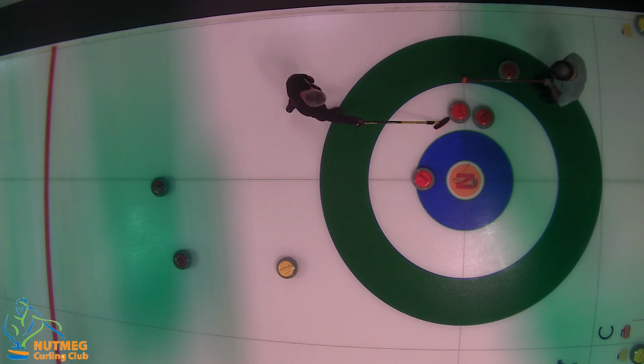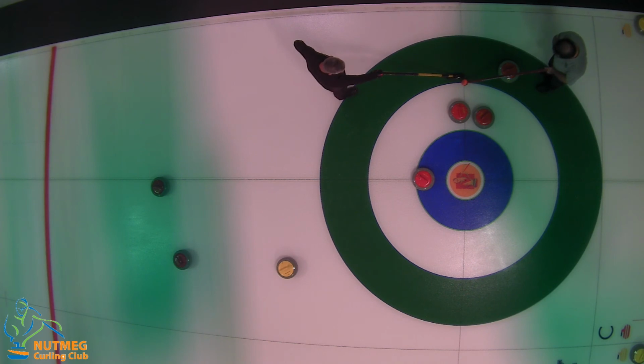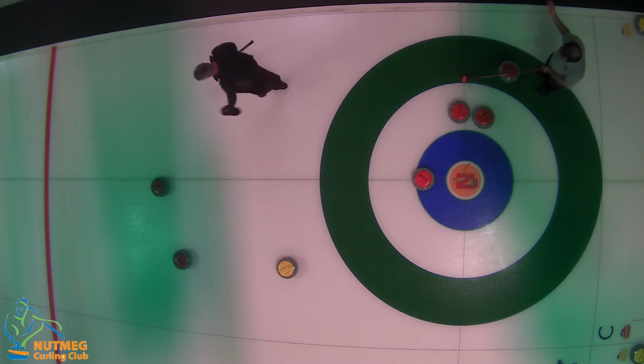This has been a great game over here on Sheet C. Sheet A has been, unfortunately, pretty one-sided score-wise, not in shot-wise. Both teams have made some fantastic shots. You gotta feel bad for Carelli and a couple of bad bounces he's had that have really influenced the score of that game, because they have curled significantly better than if you were just looking at the scoreboard, which you would think.